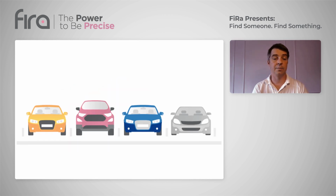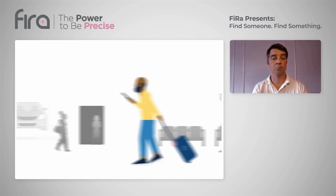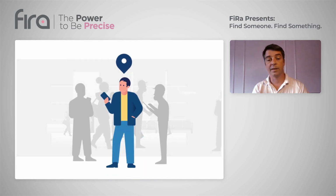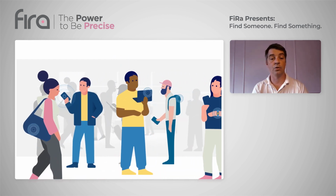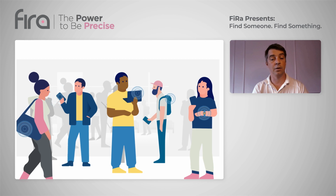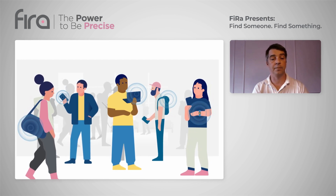Similar to finding items, this technology can also be used to find a car in a large parking lot, check if your luggage is on the plane, or find other people in crowded places. While the process works in a similar fashion as just described, the FiRa specifications also provide additional mechanisms to take care of situations where there are multiple measurement activities ongoing and people's devices compete for access to the wireless medium.